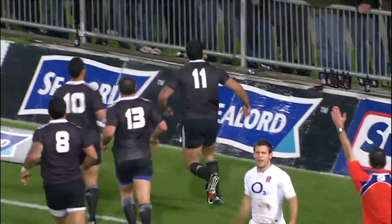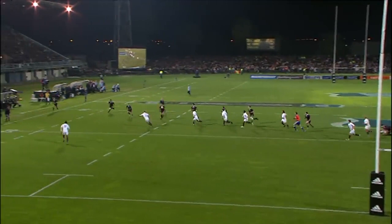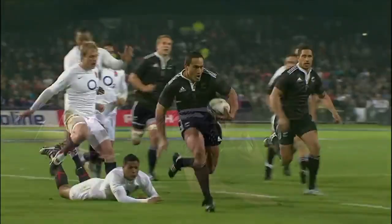A just unstoppable force at the moment. And he split them open. Jose Gere has just done him for pace. Absolute acceleration. Yeah, absolutely right. And he just stepped off his right foot there.